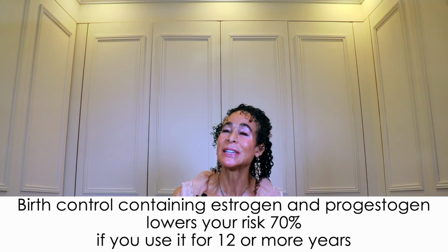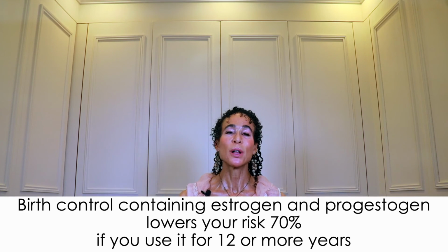So how much do you think birth control containing estrogen and progesterone lowers your risk? Well, it's a whopping 70% if you use it for 12 or more years. Many women use birth control containing estrogen and progesterone for much longer than that. And their risk of endometrial uterine cancer is reduced by much more than that. So stop listening to your ignorant girlfriends who tell you that birth control is bad for you and wake up to the fact that it offers some great long-term benefits. And if it's too late for you, just stop telling your daughter that it's bad for her.